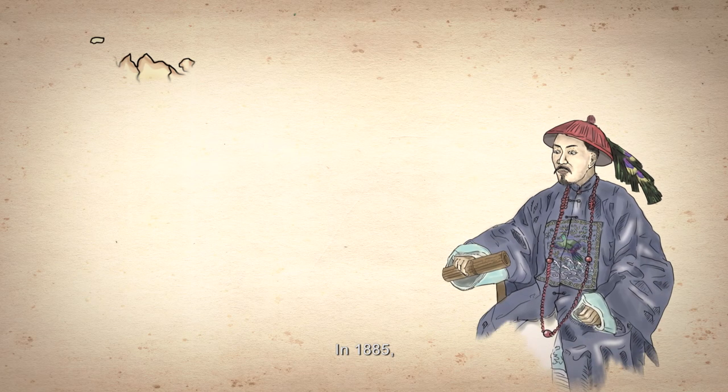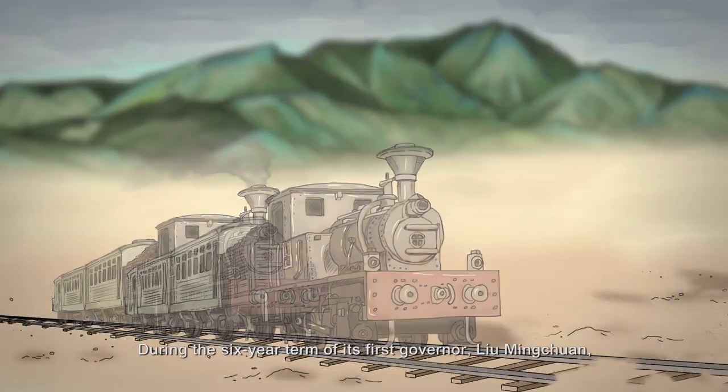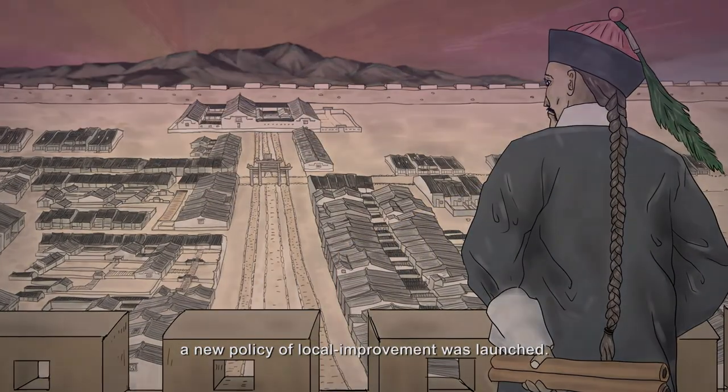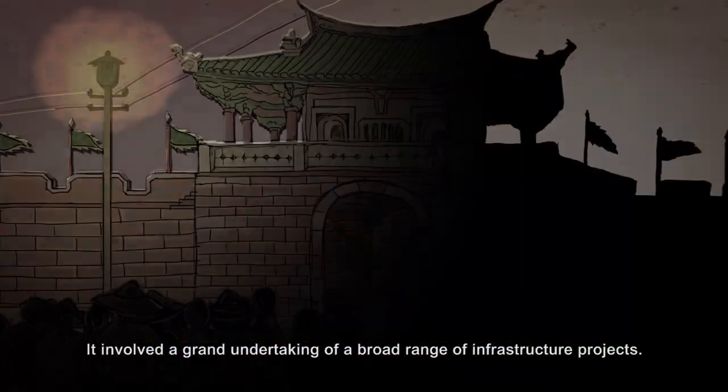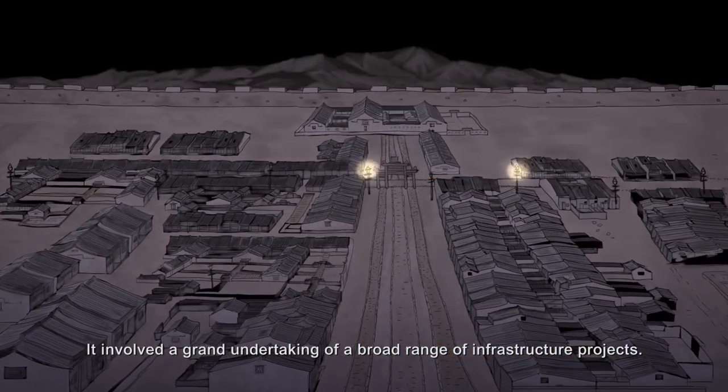In 1885, Taiwan was established as a province of China. During the six-year term of its first governor, Liu Mingchuan, a new policy of local improvement was launched. It involved a grand undertaking of a broad range of infrastructure projects.